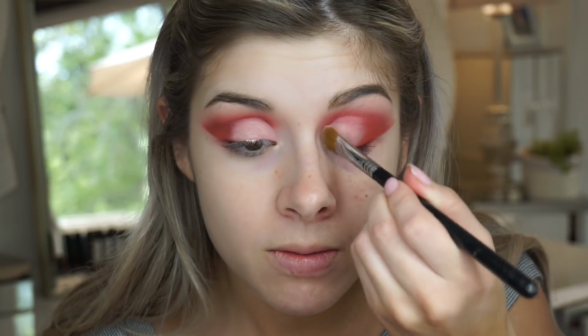The concealer turned pink just because of the red that I have, so now I'm just going to take this white shade right here inside of that Yes Please palette and just set that concealer.